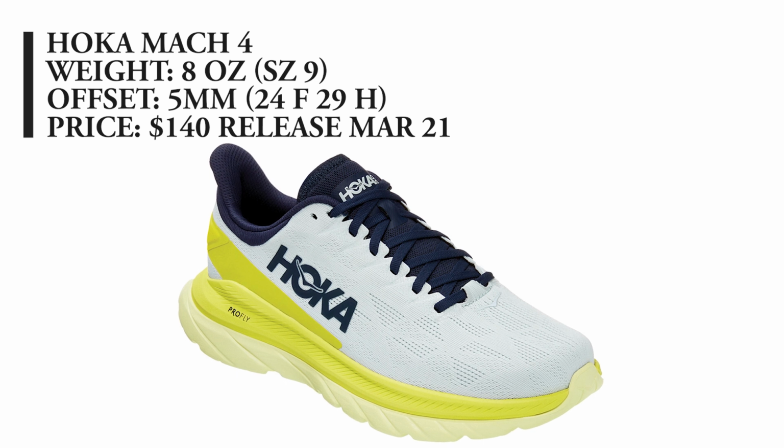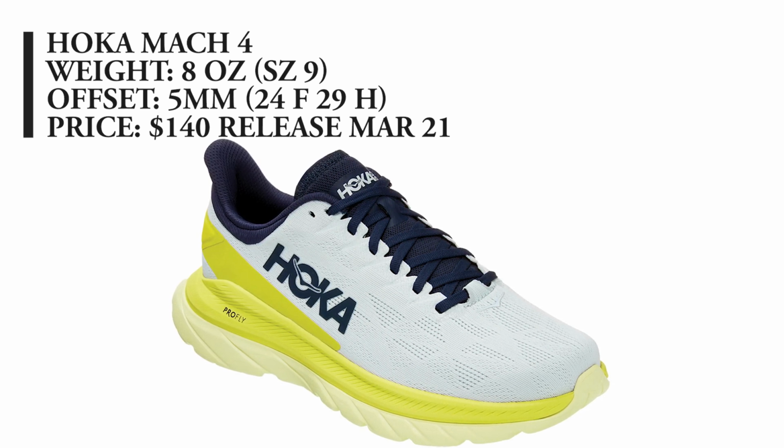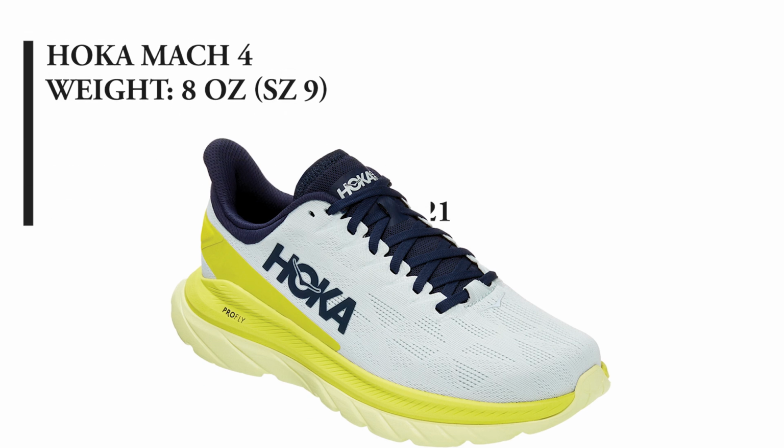It's also got the engineered mesh upper, and it has a removable molded EVA sock liner in the upper as well. And the midsole is similar to the Carbon X2. It's got the Vaporfly midsole that gives you a cushioned landing and propulsive toe off, and it also has an early stage meta rocker that gives you a smooth ride similar to the Rocket X, and they kind of look similar in a way as well.